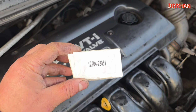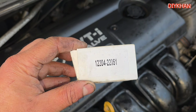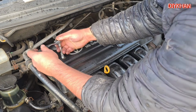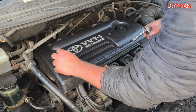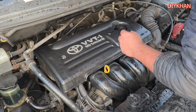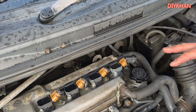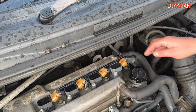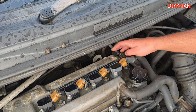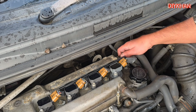Right, here we have the replacement part, and the part number is 12204222051. The first thing we're going to do is remove the engine cover, 2 10mm nuts securing it. Right, so the PCV valve location on this 1.8 VVT-i engine is at the back here, so it's always on the crankcase. So just gonna press this clip and pull it this way.